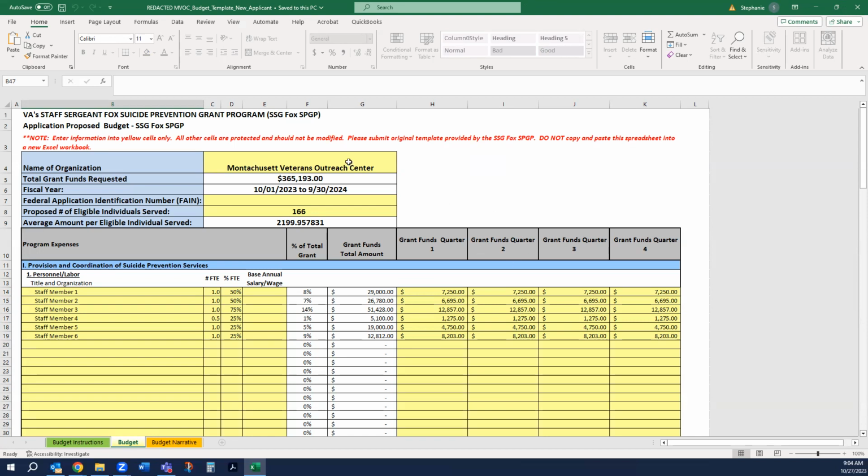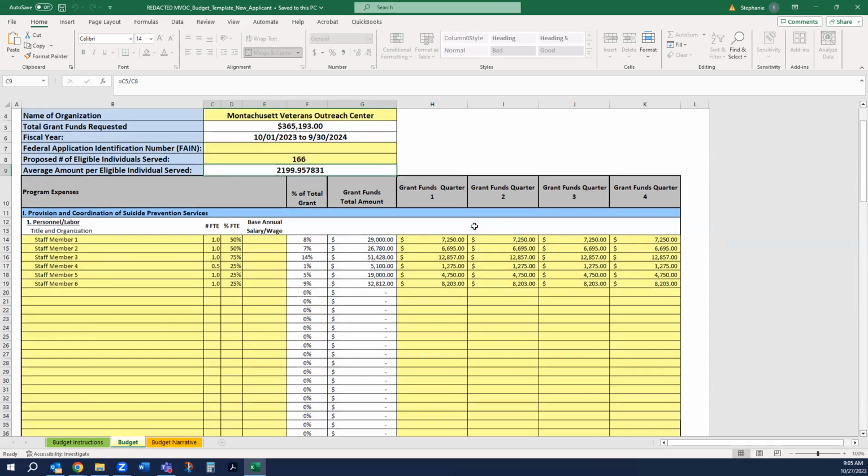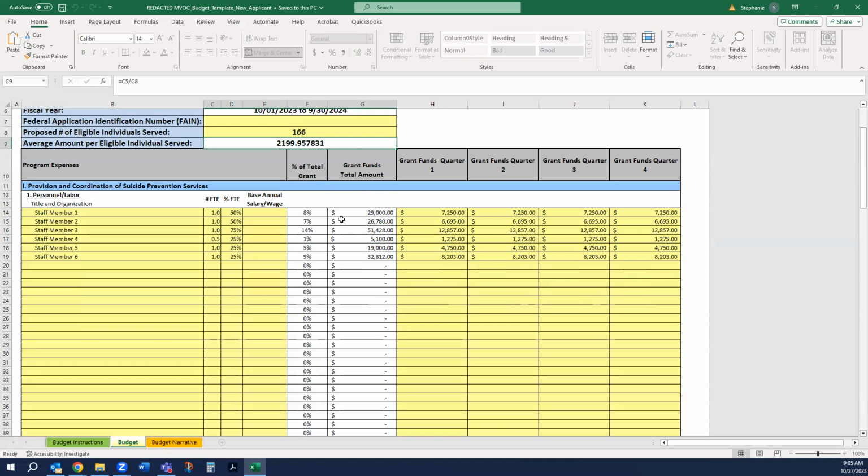So you can see the name of my organization, the total amount of funds I asked for, which is $365,193, and the total number of veterans that I believe we can serve through this grant. And then the spreadsheet did the math to say, this is about how much money is going into each veteran. So the total amount of the grant based on how many veterans I think we will serve tells them the cost to support each veteran. And then we get down into the actual budget itself.